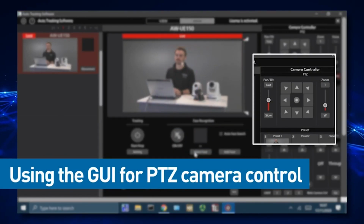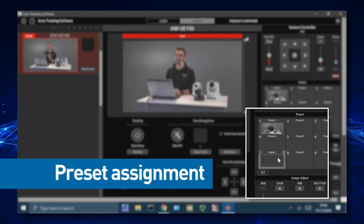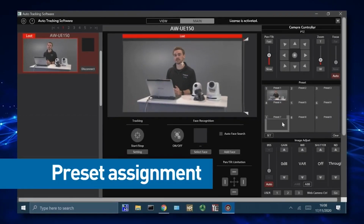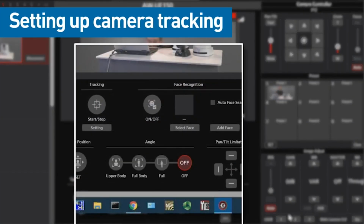So we have our PTZ controlling functionality up here, where I can position the camera. I can then assign JPEG presets inside, so if we want to line up a stage, for example, where the presenter will be. And then in the bottom right, I can also change different camera elements. To actually set up the tracking, we have our different elements in the bottom window here.